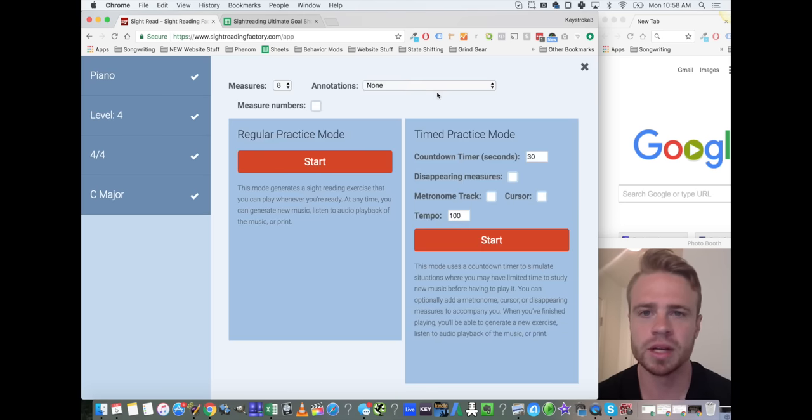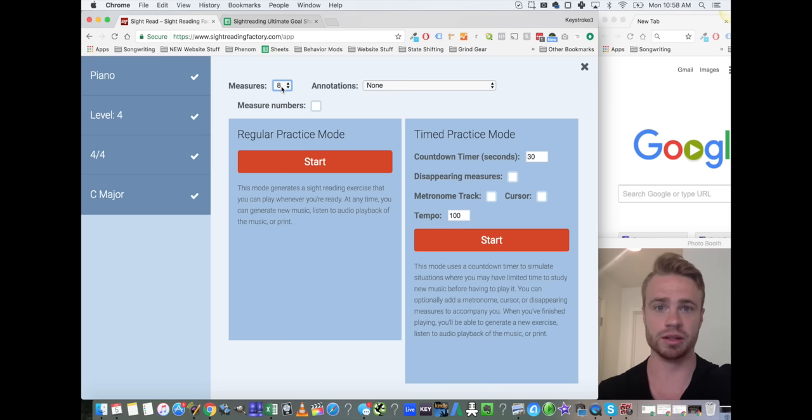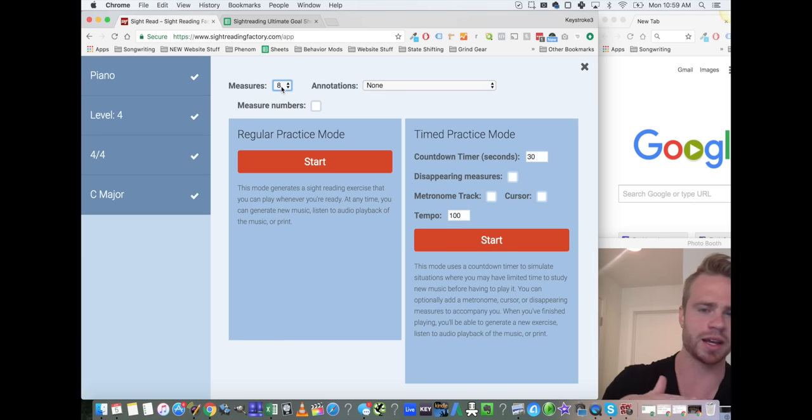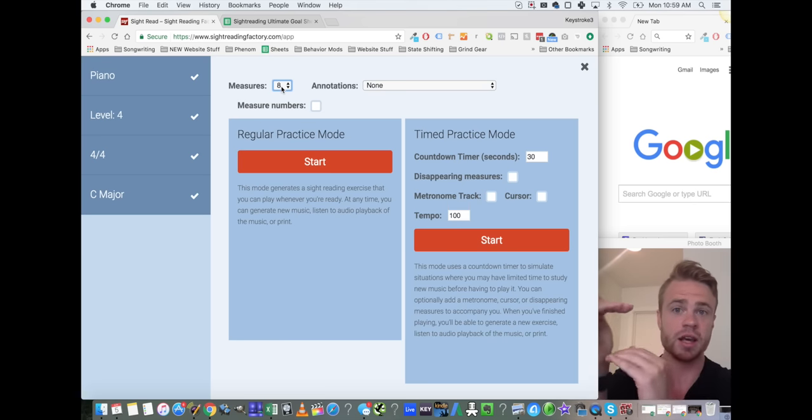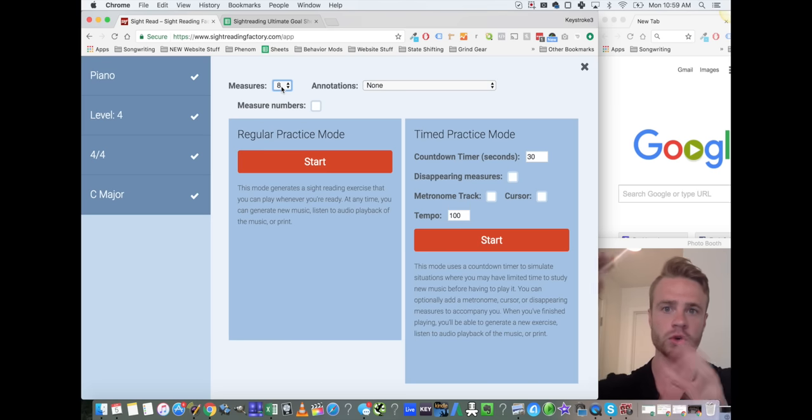Click level 4. Now in this mode, you can choose the number of measures. This is another thing I like about this, because I remember trying to sight read and I would have these very long songs and I would get maybe 14, 15 measures in and I would start losing the sight reading, and I'd get really frustrated because it's hard to get back on track. And I think it's much more efficient to take very small examples and just play a small example and then reset and play another small example, instead of going through super long examples that get you frustrated.